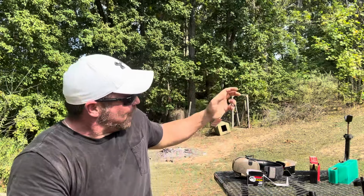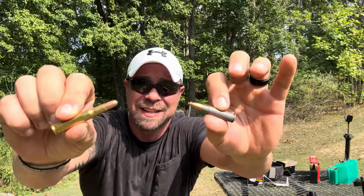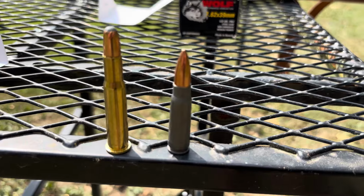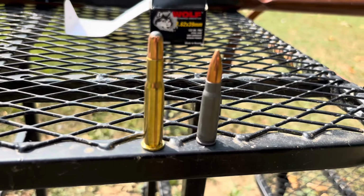But the main difference between the two: one's a lever action, one is a semi-automatic. They're both 30 caliber bullets. There's the old 30-30, and then there's the 7.62x39. Obviously the 30-30 has more case capacity, and it's going to push a little bit heavier bullet, typically a little bit faster than the SKS round, 7.62x39. But in the grand scheme of things, the power is really, really close, with the edge going to the 30-30.